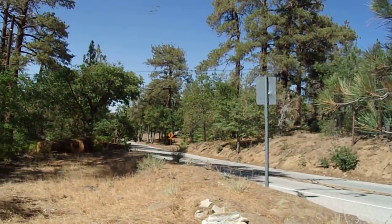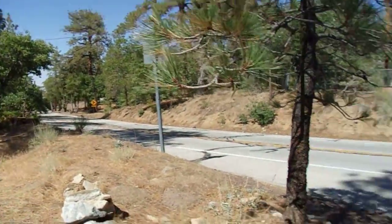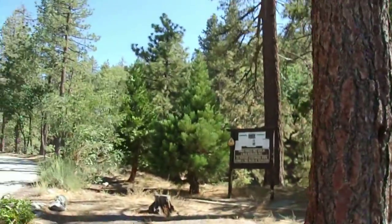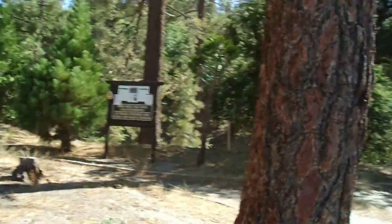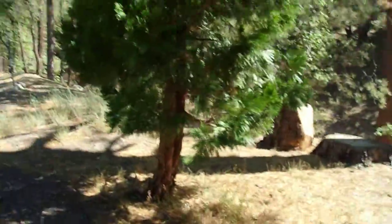Like I said, Ball Flat Road is just over there. Just a little bit down the bend there. I'm heading back towards Jackson Lake to close out the loop earlier. Pretty interesting. Of course, you know, like so the Sequoia, here's our related Incense-Cedar.